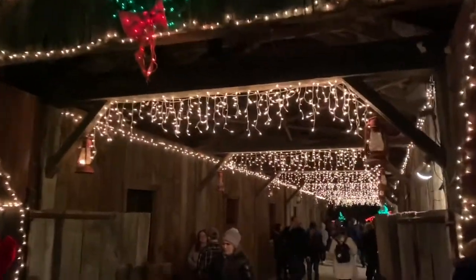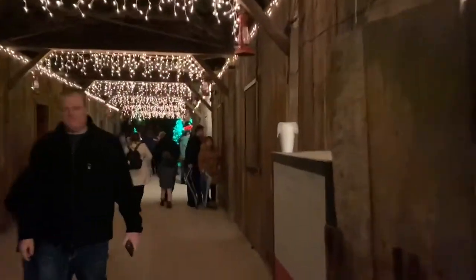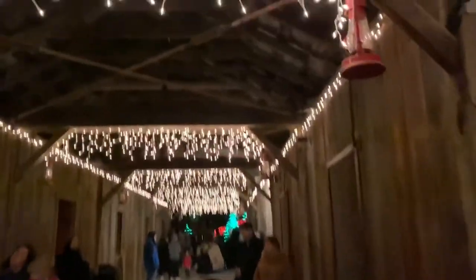You want to get another good view of the mill and the lights, walk into the covered bridge where everybody was huddled when it was raining, except for, you know, us tough guys. Find one of these windows here and peek out, and you'll see. Ta-da!